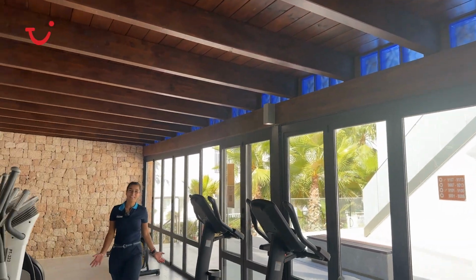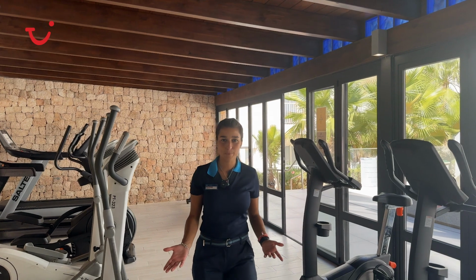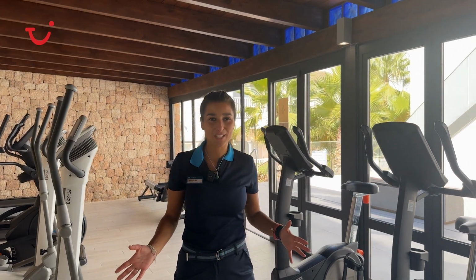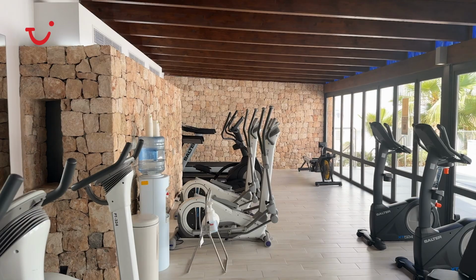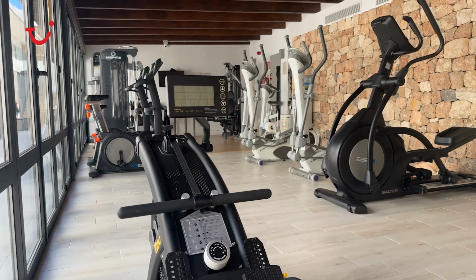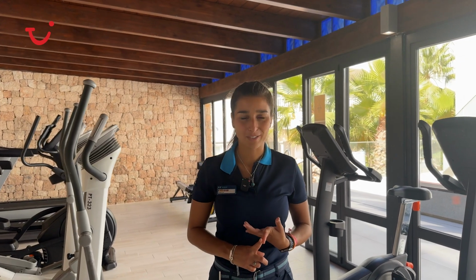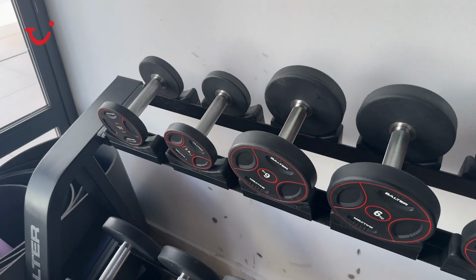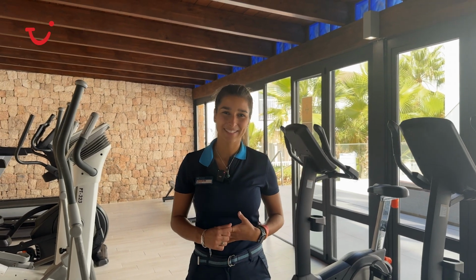Oh, hi! You found our gym. Located at the back of the hotel, close to the infinity pool, it's got air conditioning, which gives you the best conditions to work out on your own every day during your holiday. We've got a lot of equipment, going from treadmills to rowers, elliptical bikes, but also you can work out your strength and not only your cardio. We've got dumbbells and a lot of other machines to build up your muscles.